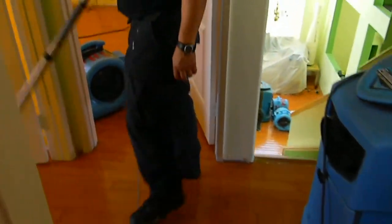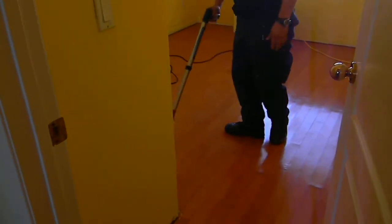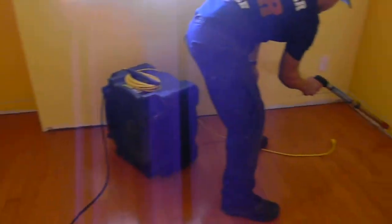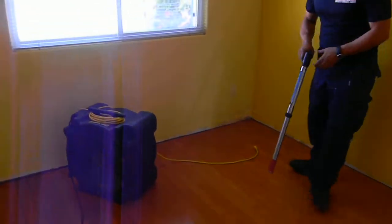We'll call this one bedroom number one. It also had water extracted from the floors. Still went about 8 inches high. And here we're going to try to dry it once again and not have to cut anything, but the walls are very wet. You can see here it's about 7 inches high wet. And this is wood flooring.